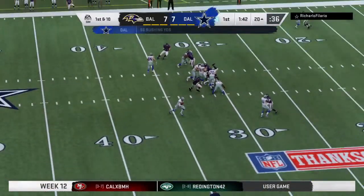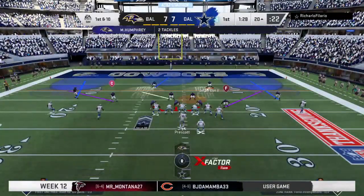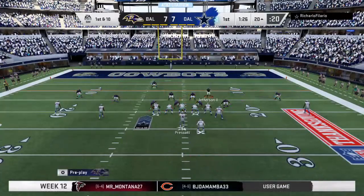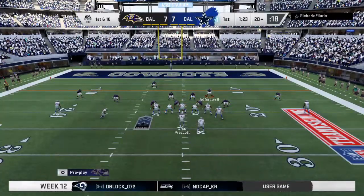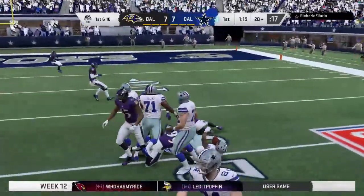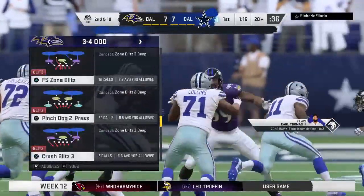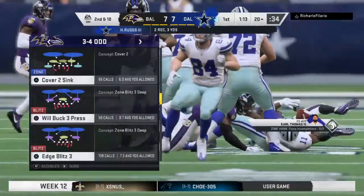Now, that was a designed run. Now, remember, if a quarterback goes feet first, he's protected. But if he dives head first, he's not. On that play, he figured the risk was worth the reward. And just no chance of turning the corner. He can only get back to the line of scrimmage. Second and 10 coming up.